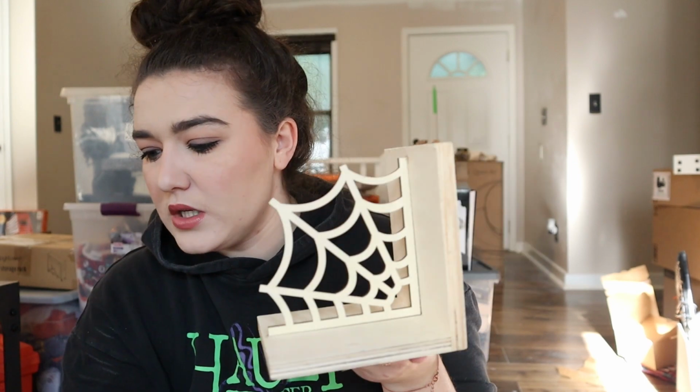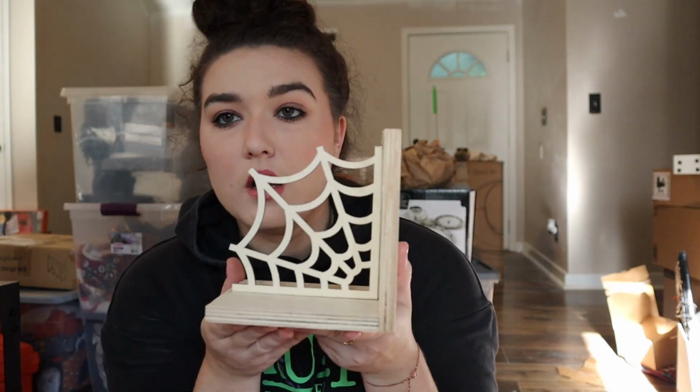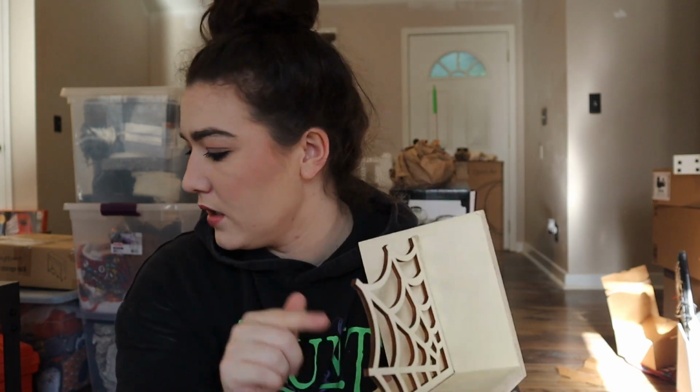I've got some spooky cobweb bookends, which I do actually need to spray paint black. That is the color that I want for those. Oh, I've got the head of something. Another pumpkin. This is like a more sophisticated fall vibe. I don't even know if I'll keep this out, I'm not gonna lie. More candles.